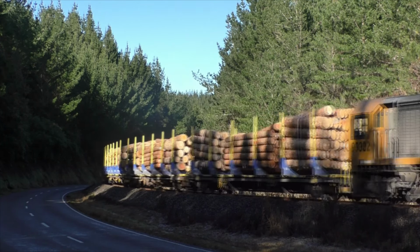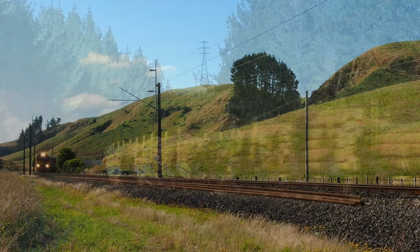The Murupara line was opened in 1957 to tap into the large pine forests of the Kaingaroa Plateau.